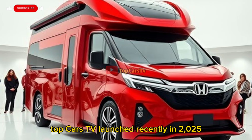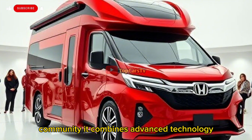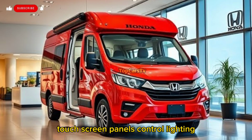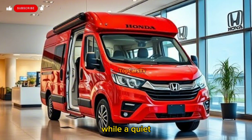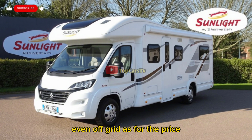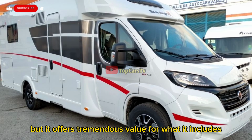Launched recently in 2025, this motorhome has already made waves in the RV community. It combines advanced technology with real-world usability. Touchscreen panels control lighting, temperature, and water levels. Solar panels on the roof provide extra power, while a quiet onboard generator ensures you're never out of juice or even off-grid. As for the price, this luxury doesn't come cheap, but it offers tremendous value for what it includes.